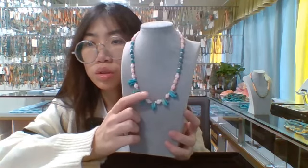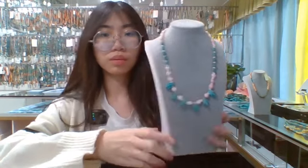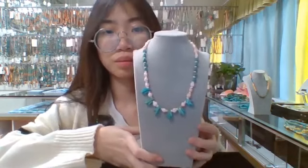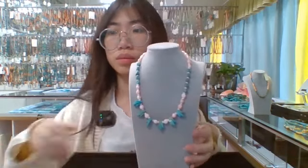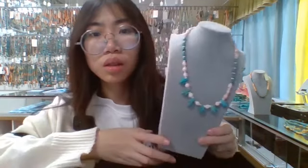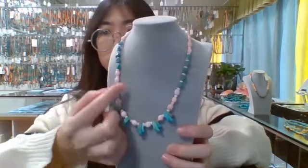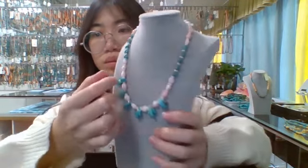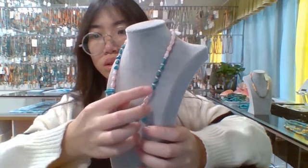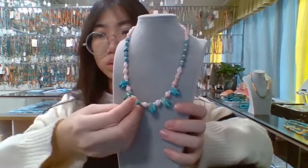This one uses princess shell and turquoise chips. Like this design, you have different sizes and shapes. This is the turquoise chips.